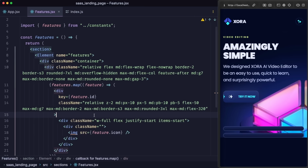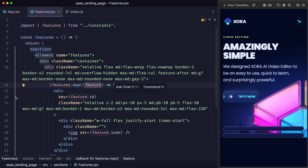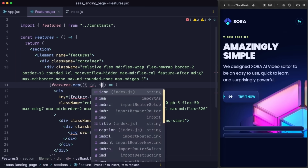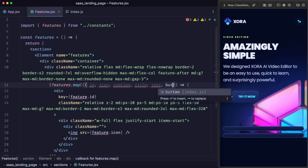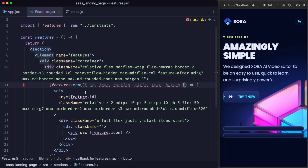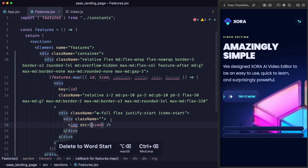And just so we don't have to end up repeating ourselves every time, feature.id, feature.icon, feature.title, we can destructure those properties right here from the feature. And we can do that by using curly braces and then getting them out. ID, icon, caption, title, text, and the button. So now instead of feature ID, we just say ID. Instead of feature.icon, we just say icon.